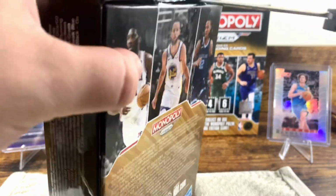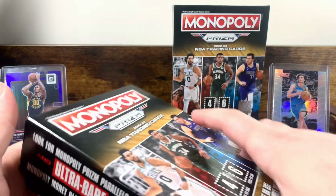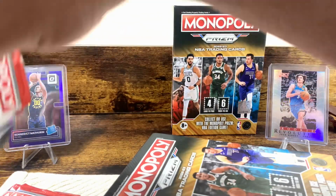I'm probably just going to open them both, but I'm really hoping that I pull any of these guys, the color blast. I think the color blast of the Monopoly Man would be super cool.